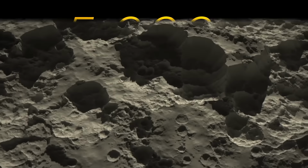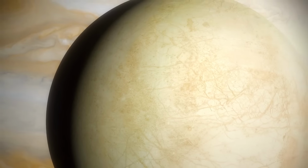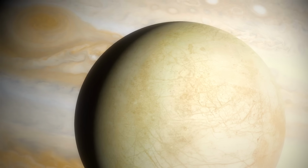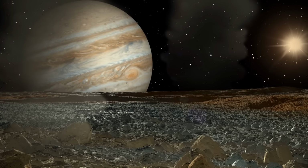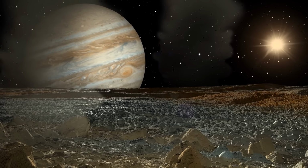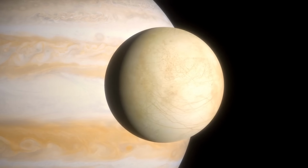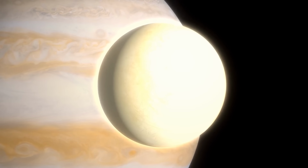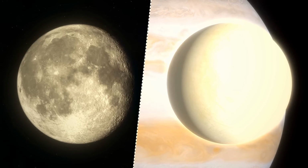Our moon has over 5,000 big craters with a diameter of more than 15 miles. Europa's surface lacks impact craters and doesn't look like it's more than 50 million years old. This means the surface of Europa is changing and reforming all the time. This moon is icy and is one of the smoothest of any solid space objects in our solar system. Because of it, it's 5 times brighter than our moon.